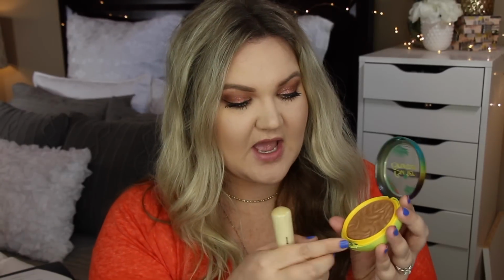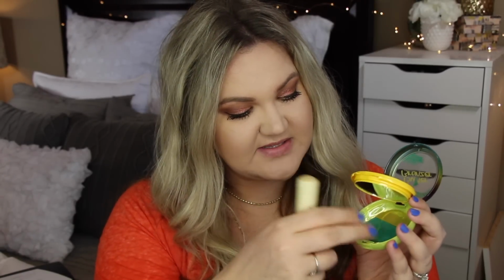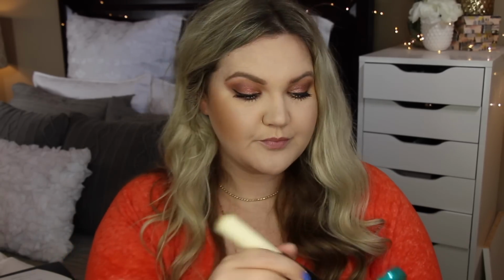Okay, I want to try out this deeper shade. I want to say it does lift up and there is a sponge type applicator. It's a foam sponge, so I'm not quite sure how that applicator would work with this product because I find it applies with a brush. It's not a cream product, it's a powder. Oh yeah, that really does deepen it up a lot. Obviously because it's a deeper color.